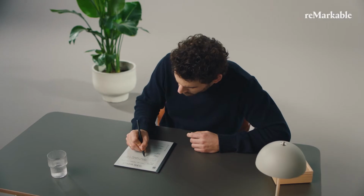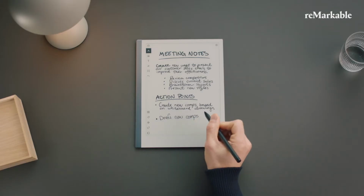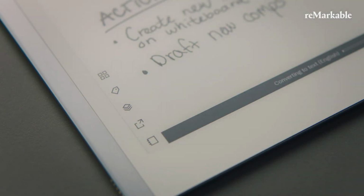Another thing reMarkable can do is save you some time. Want to share your meeting notes with colleagues or send yourself a reminder? Or maybe you want to create a new to-do list. With just a simple tap, you can convert them to typed text and they are ready for the digital world. So now you can actually reuse your notes in new workflows.